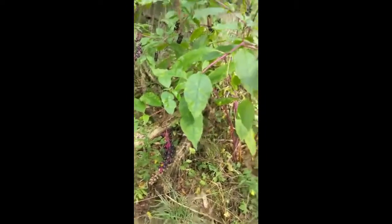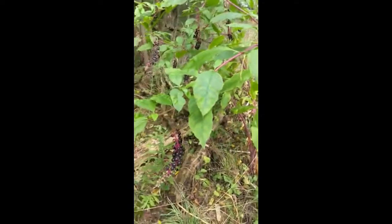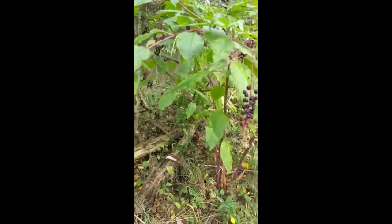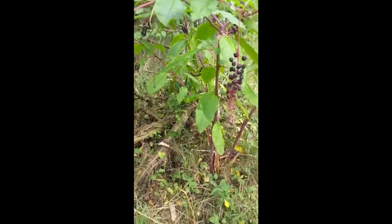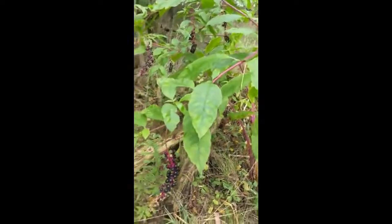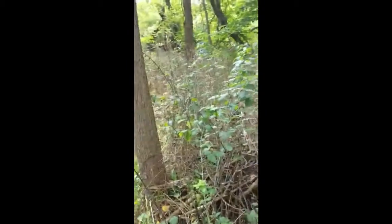And these are pokeweeds. They grow everywhere around here recently. They're toxic to anything that eats and touches them, toxic to your skin. Avoid them, don't cut them, don't breathe them, don't touch them. And if you eat them, it can kill you. And they're all over the place.